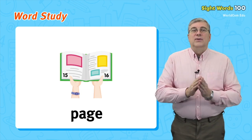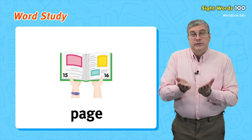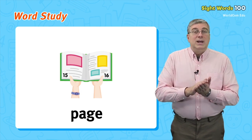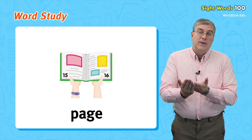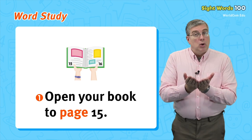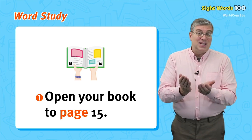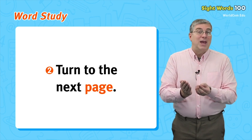Next, we have page. Books have many pages. If you are reading a book now, you are looking at one page of that book. For example, open your book to page 15. Or, turn to the next page.